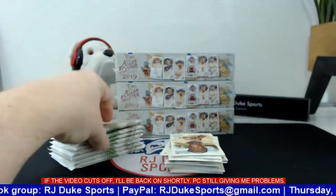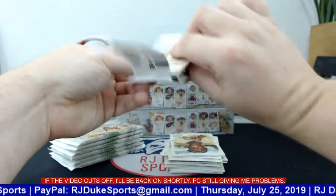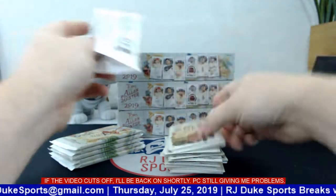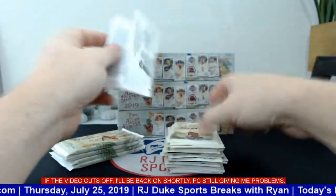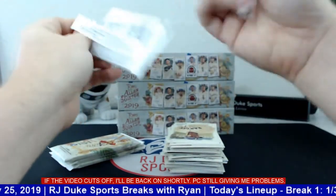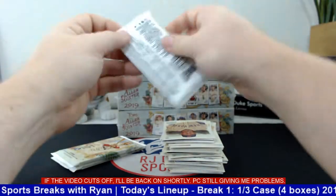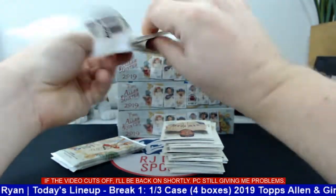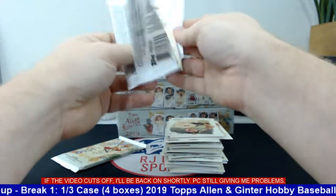Ripping open here the second half of box one. We still should have one more hit of some kind to find here. So far, we got that baseball agent relic of some kind, and then the pretty sweet Joey Votto booklet patch auto. And if you're just joining now, we are in the Allen and Ginter break, obviously. Immaculate will be coming up right after this.